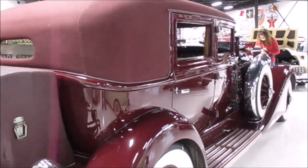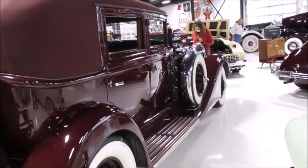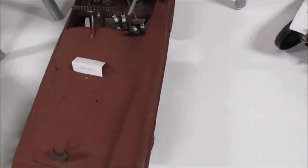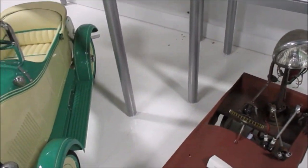So this is vwnut, reading the important stuff to help me with this part of the video. More toy cars. This one's got a little driver in it made out of some automobile parts.